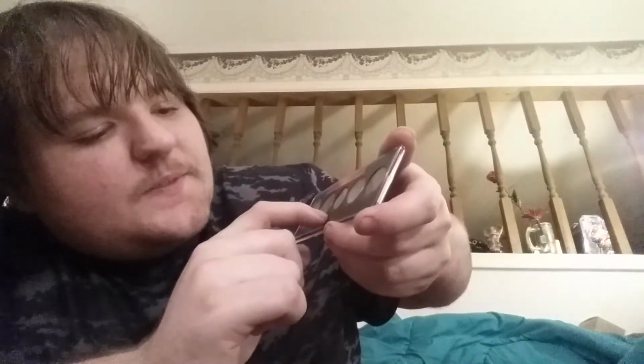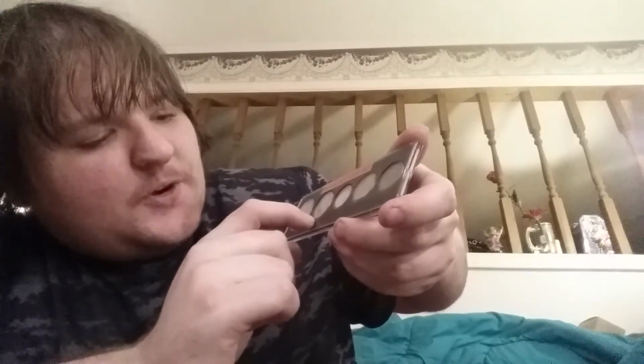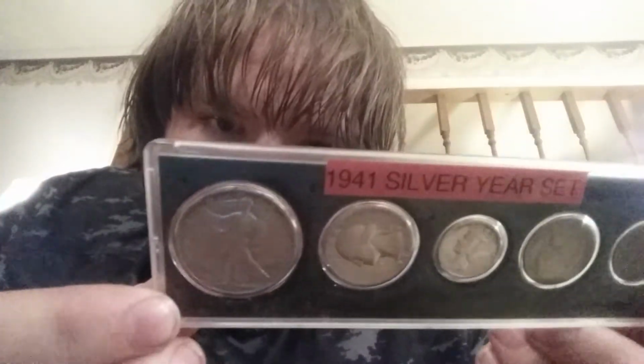But yeah, you have the penny, the nickel, the 1941 Liberty dime, the 1941 quarter, and the Liberty half dollar right there. I had the Benjamin Franklin dollar as well that I wouldn't have shown before.